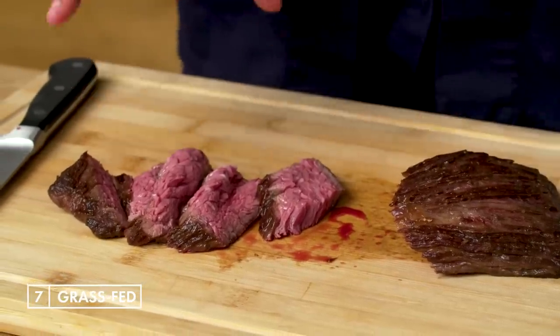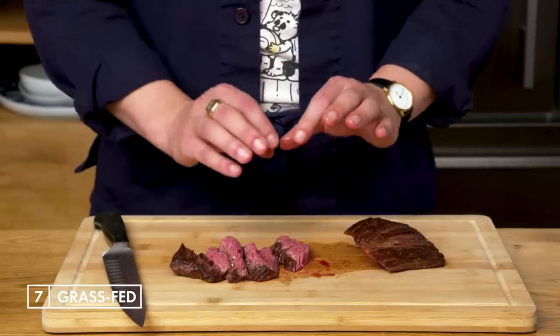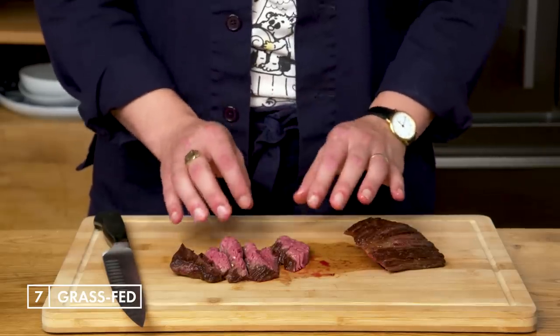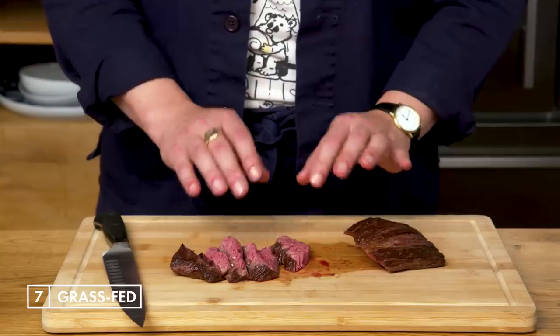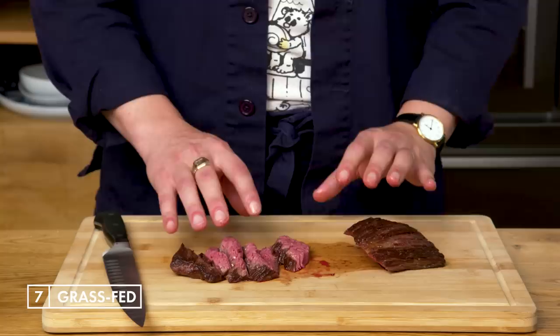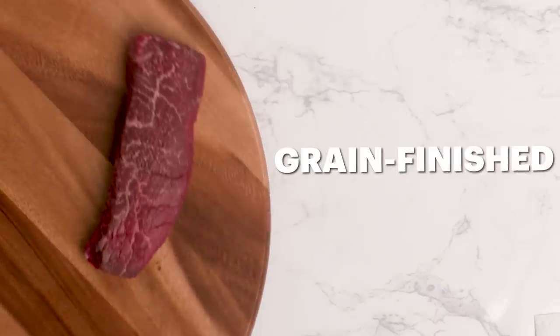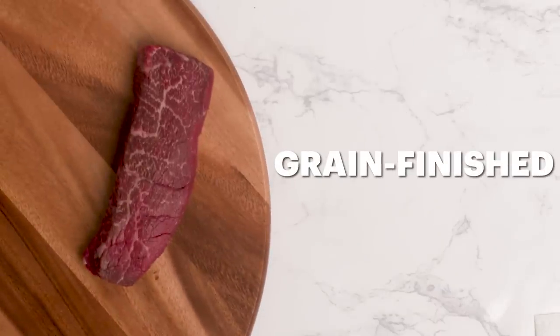Yum. I love the flavor of grass-fed beef. It sounds kind of stupid, but it really does taste kind of grassy. It's got a lot of flavor, and I can see how that might turn some people off, but that rich, earthy flavor really does it for me. Yum. Now that we've seen grass-fed, let's take a look at grain-finished.